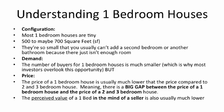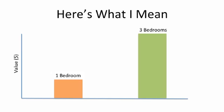Now, the perceived value of a 1-bedroom house in the mind of the seller is also usually much lower. And that's a good thing because you're not trying to beat a seller up on price, because their perception of the price is already fairly low. Now, here's what I mean. I'm going to use the words price and value in this conversation. Up until now, I've been talking about the price. The price is what you pay and the value is what you buy. So let's look at this in context of the value of a house. The value of a 3-bedroom house is significantly greater than the value of a 1-bedroom house. And the gap between the two is where we're going to make our profit.